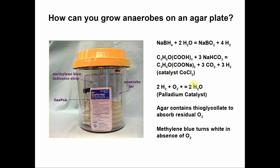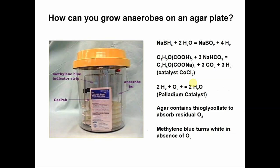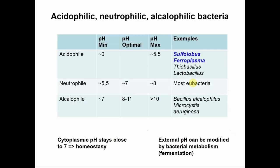And this allows strict anaerobes to grow. In liquid culture, it's not so problematic. They'll just grow down in the bottom. You can degas the liquid, inoculate the bacteria, and they will grow. But to get colonies, you need some kind of special setup, which is like this.